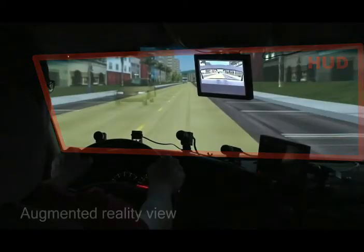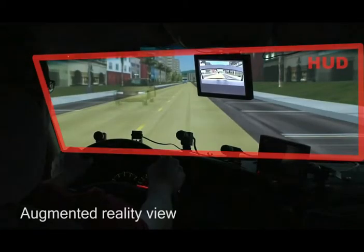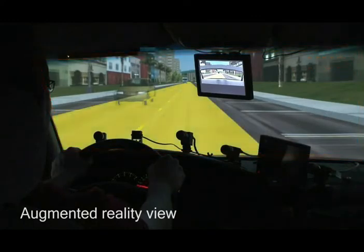For this purpose, a head-up display can be used, which means that all information should essentially be projected on the windshield. In our driving simulator, displaying information on the windshield is simulated by projecting the info on the simulator screens.